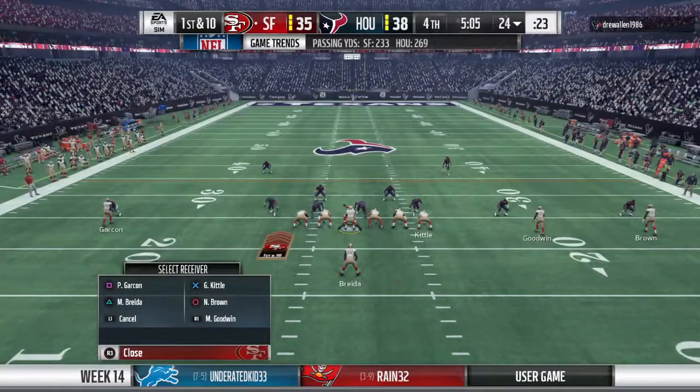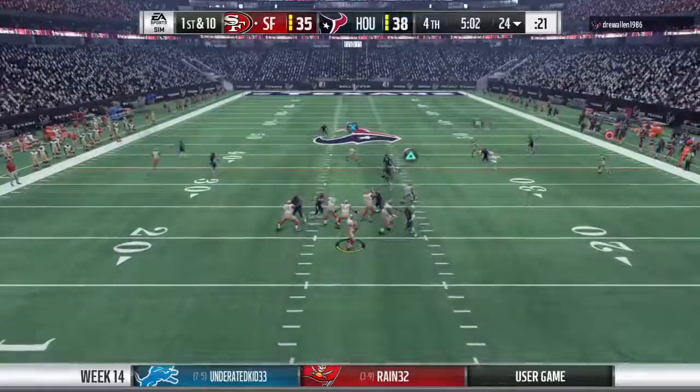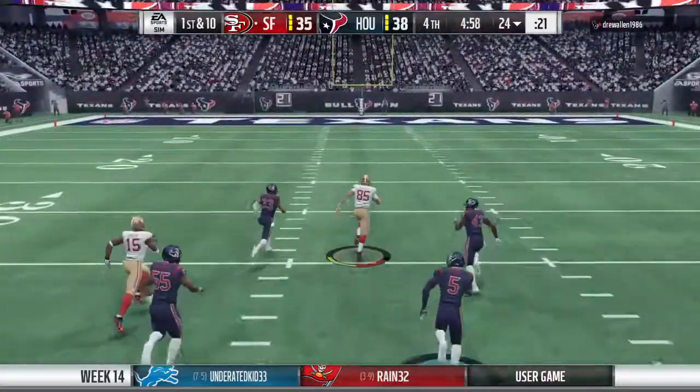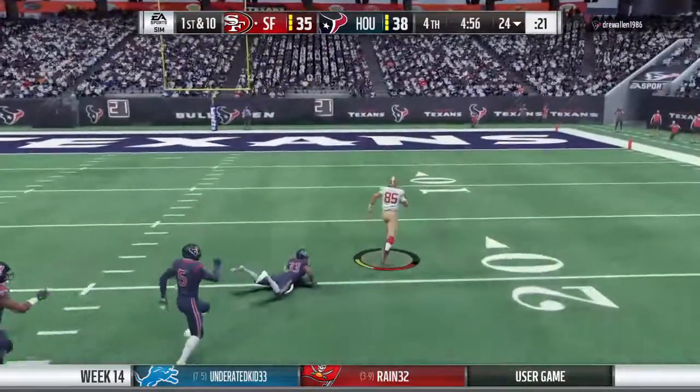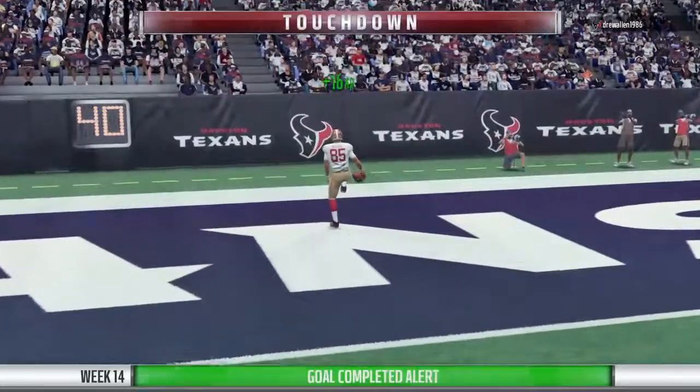Hurry up. Here we go. All right, now look at 56. Throwing now is Garoppolo. Over the middle to Kittle. Complete. Down the numbers. There he goes. And across the goal line.